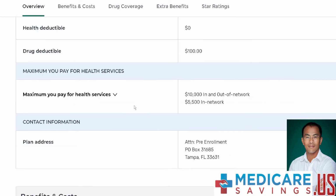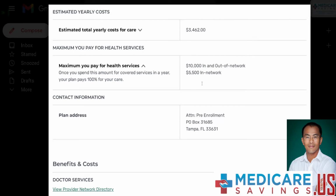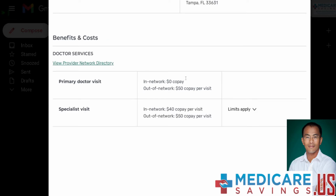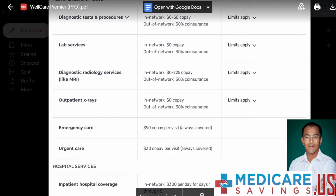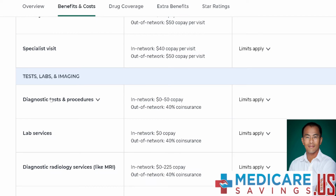All right, so from here you've looked at the drug deductible. It's the same, and this one has a yearly annual cost because of the more medications. But then let's go down to the actual medical services, the benefits and costs, and you'll see the same thing: diagnostic testing and procedures. Look, primary doctor $0 copay, $50 copay out of network, right? Specialist visit, $40 copay, $50 copay, and the diagnostic testing again, $0 to $50 copay.